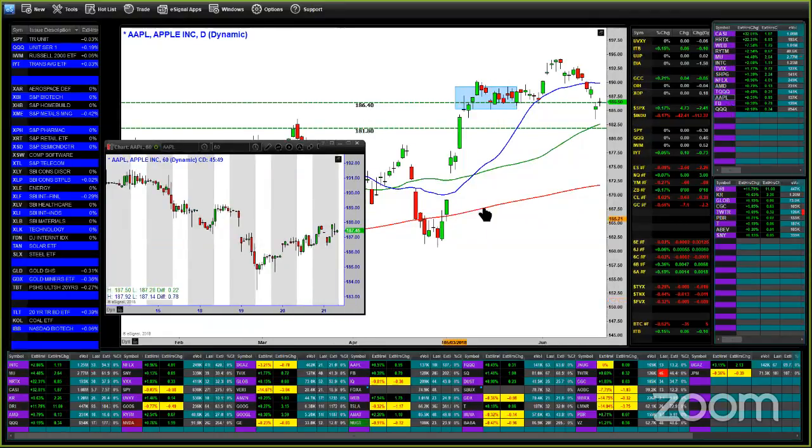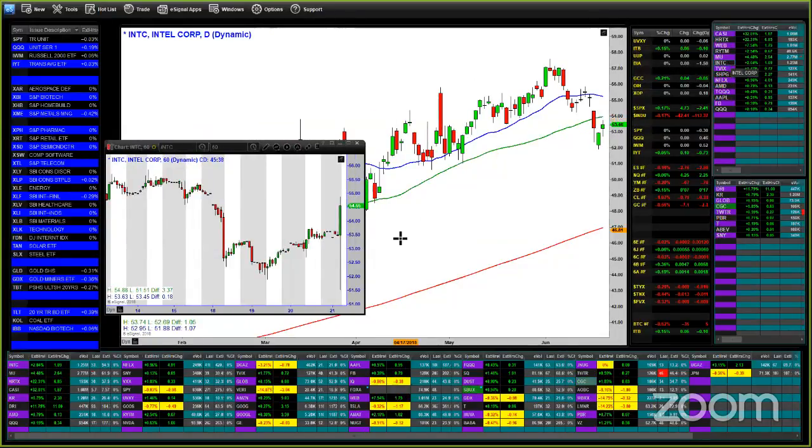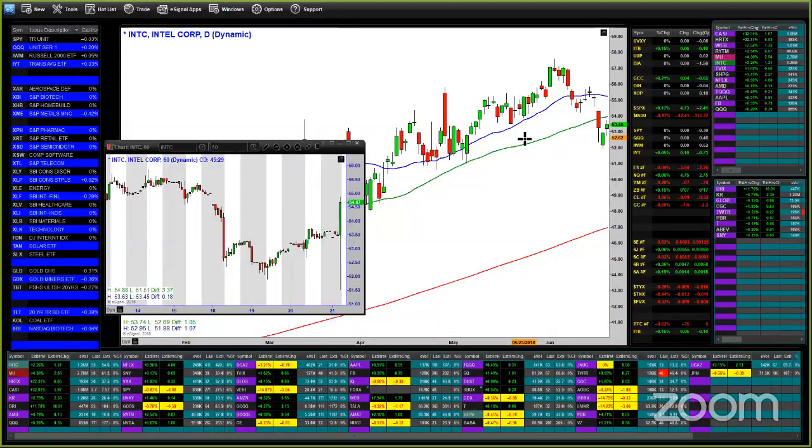Apple here inched higher a little bit, but is going nowhere. This is going to take some time, looking for this to bottom out. The market could play havoc with that. Oh, that's wild. Intel, something going on there, and if that data is real. But we like Intel because of the long-term chart, so I'm looking for this to settle down.